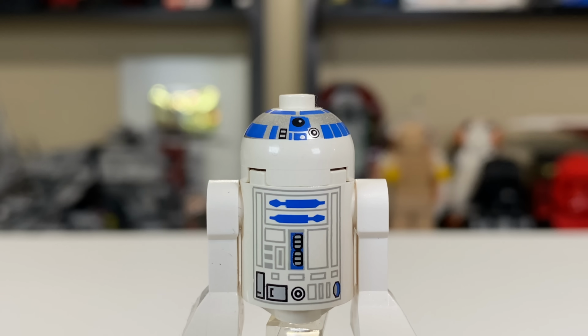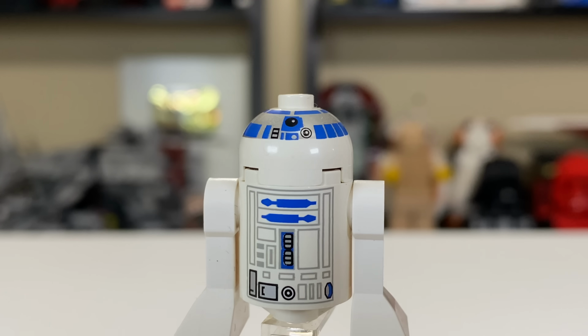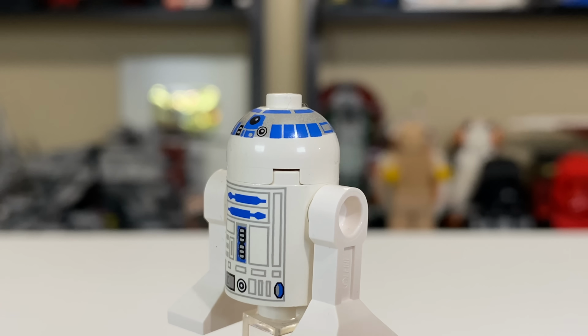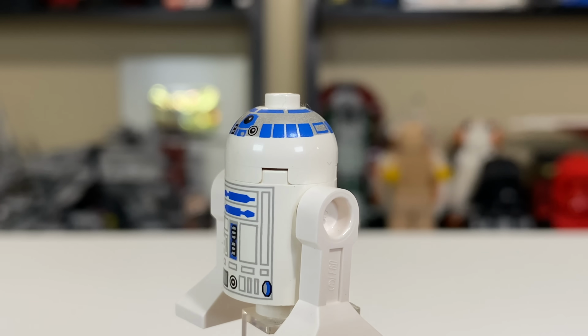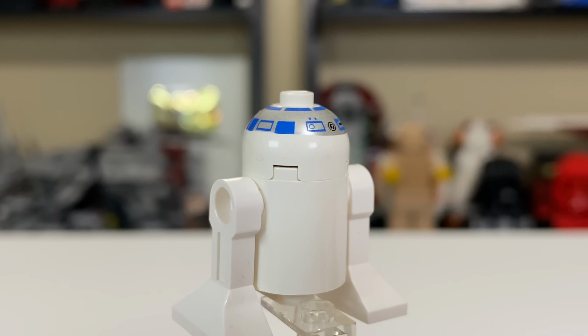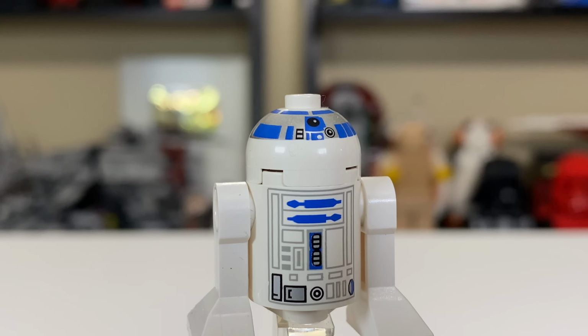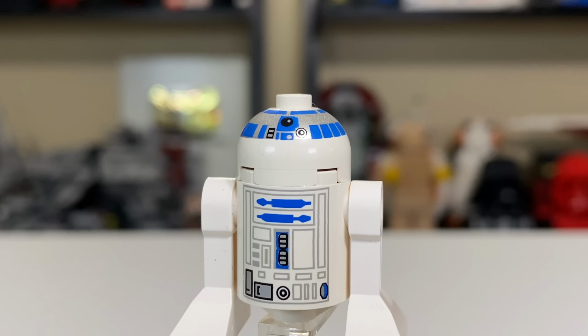It definitely isn't this one, because R2-D2 is in this set. It's the R2-D2 with the half-printed dome. This is before whatever technology they needed to print the rest of the dome was available, so they only printed the top half. It's kind of an interesting and unique look from back in the day, one that obviously looks terrible now, but the torso print is very much unchanged from what we see today.